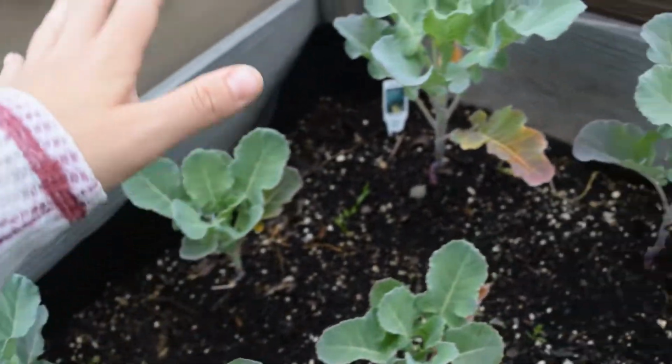I grabbed some broccolis and cabbages. All of those plants I picked up at a greenhouse because I was being impatient and I wanted some fresh lettuces for some salad, and I went ahead and grabbed them. But I do have some in my green stock that are looking pretty good too.